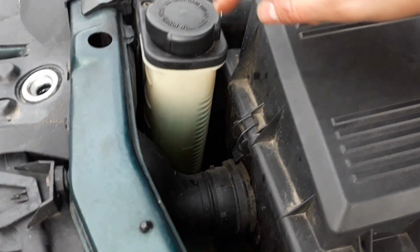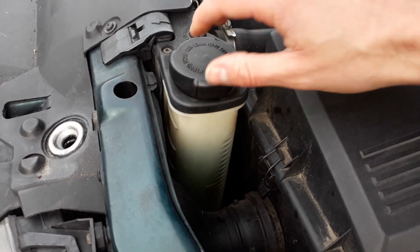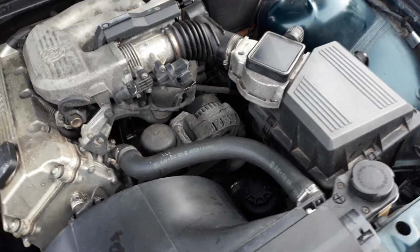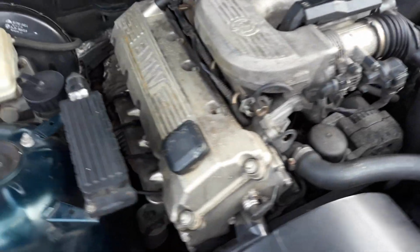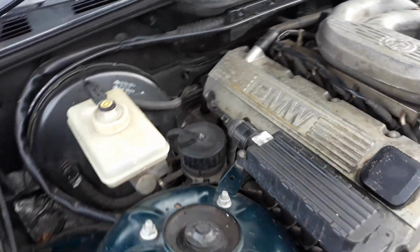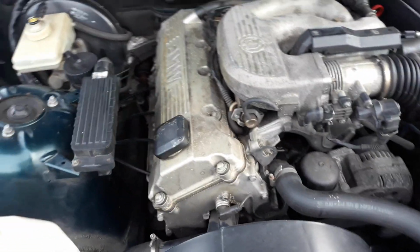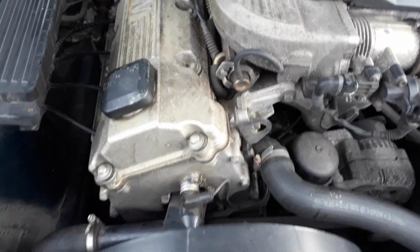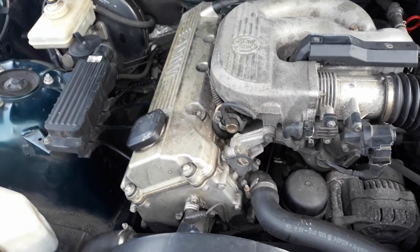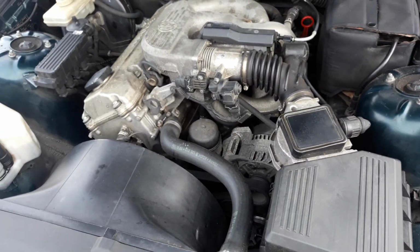Check the coolant level. Make sure the engine is cold before removing any of this type of stuff. And you just want to look at the coolant colour as well. And just check all the levels on all of the liquids in the car. Just make sure that they're all topped up, which means that it's been well maintained. When it comes to engines, this is a timing chain engine, but if it's a timing belt engine, you want to make sure that the belts have been changed. So service history is the best way to prove that.